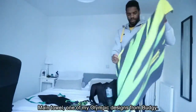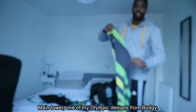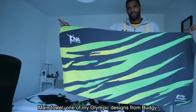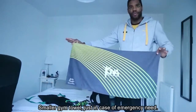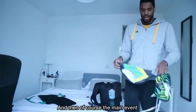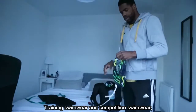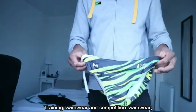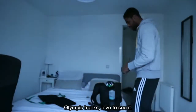Main towel, one of my Olympic designs from Budgie. Nice smaller gym towel, just in case of emergency need. And then of course, the main event, training swimwear and competition swimwear, Olympic trunks. Love to see it.